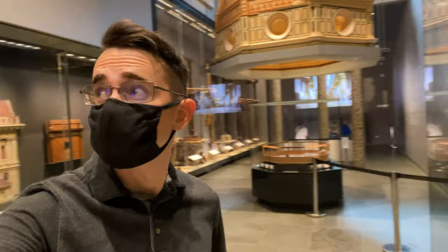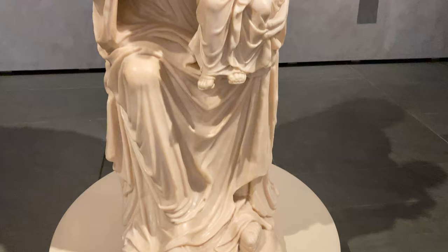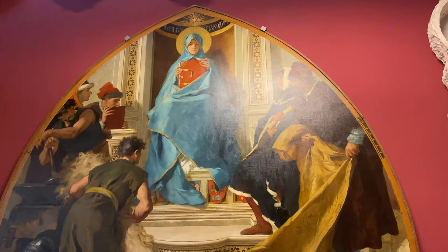As I continued to wind my way through this maze-like museum, I came across many stunning works of art and rich pieces of history, and I was thoroughly impressed by all of them.